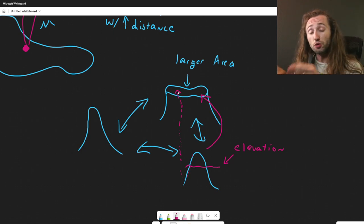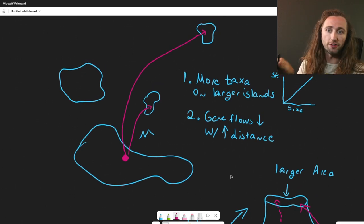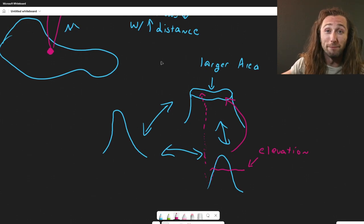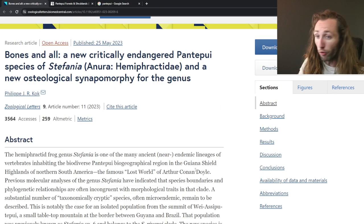So, you can actually apply the island biogeography principles that are used for islands to mountains. And that is the setting for this paper.